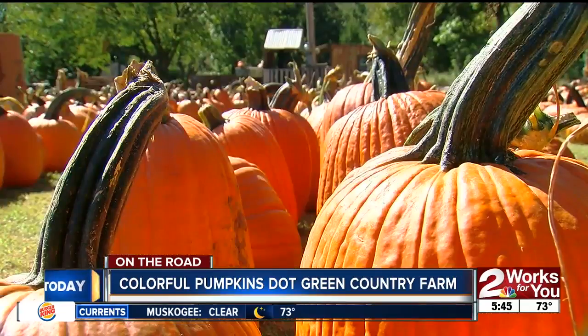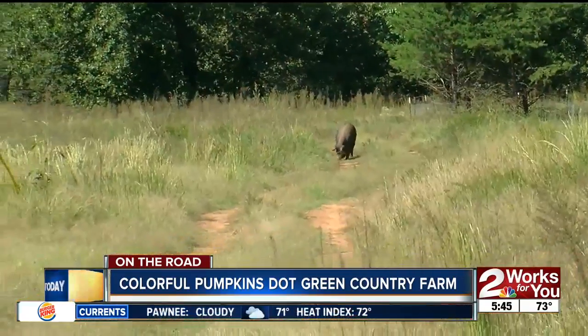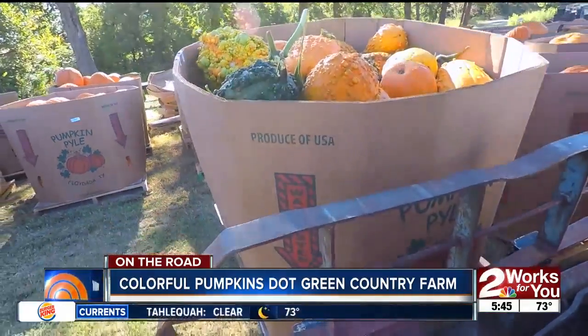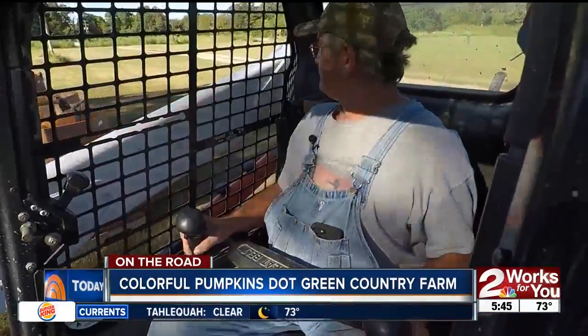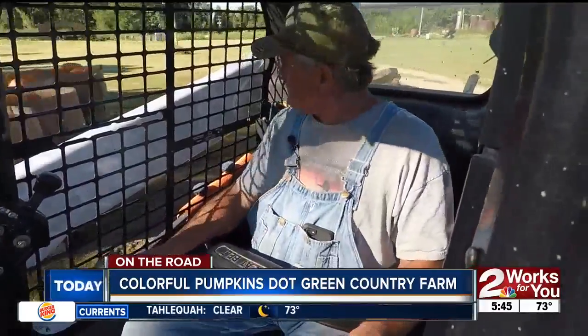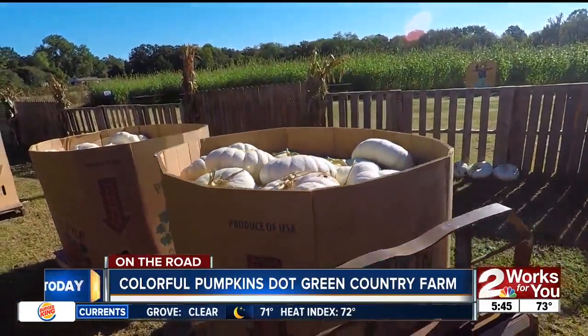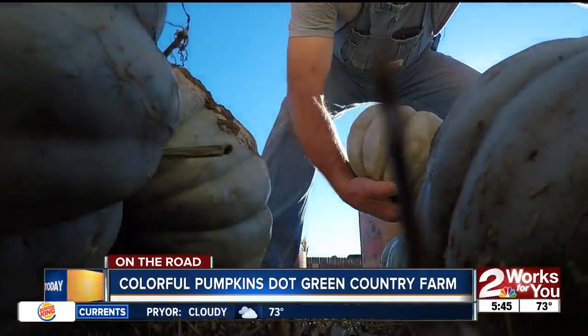He often grows his own, but he's had a terrible time with wild hogs lately, so instead this year, he's brought in tractor-trailer loads of the fruit. All the skill in maneuvering the big brown truck all these years comes in handy on the farm, since all these boxes have to be unloaded and piled for display.